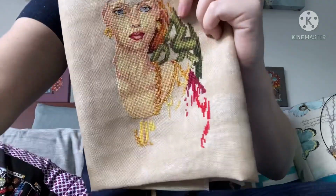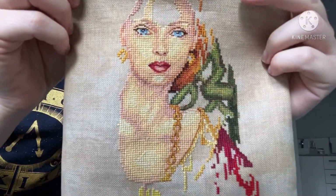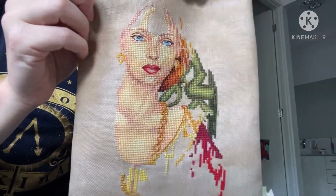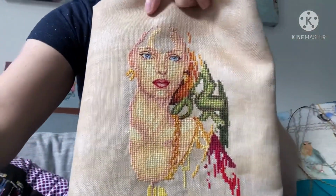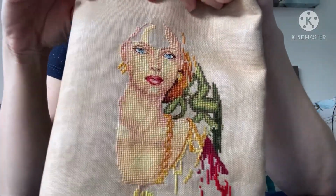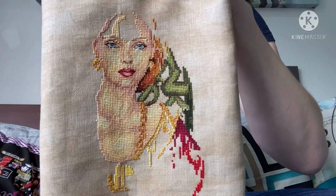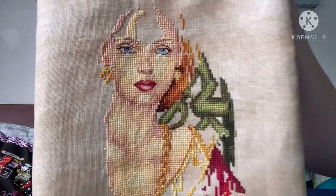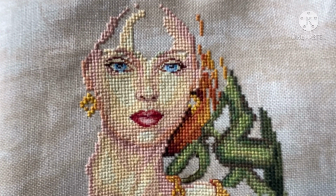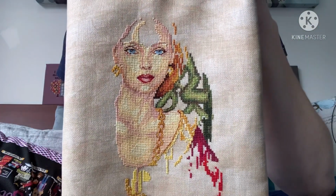This is Guinevere. Hopefully she's not getting too washed out for you. Doing my best with the daylight today, guys. This is Guinevere. She's on Vintage Country Mocha. Hold her still for you so you don't get wobbly. Her eyes and her lips are 1/1. The rest is 2/2 on a 32 count.